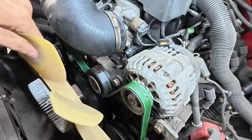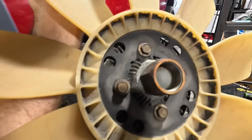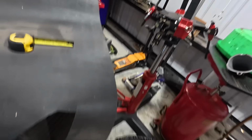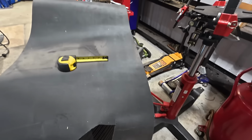All right. So there's our unit. Now, we just need to unbolt the back of this. The clutch will drop out of the fan, and then we can bolt it on to the new clutch. Before I put that clutch in and put the shrouding back on, I'm gonna make the pieces to direct some airflow.